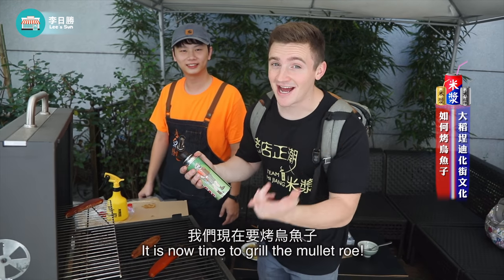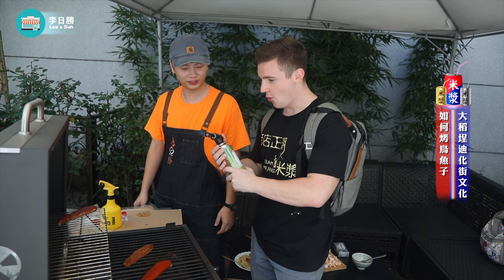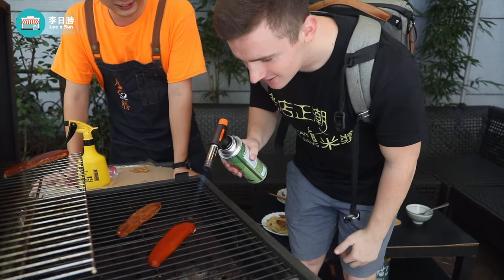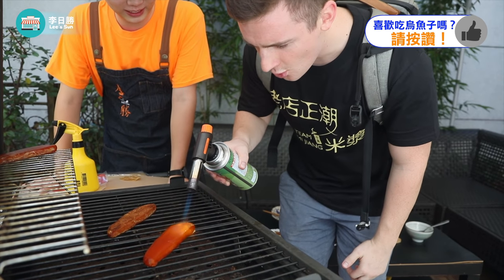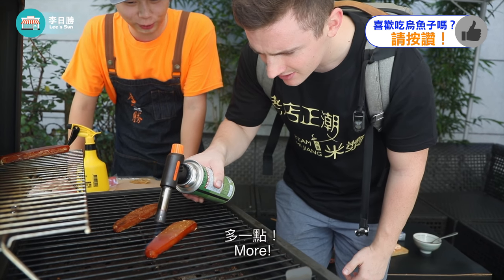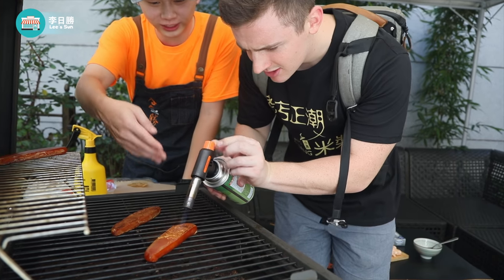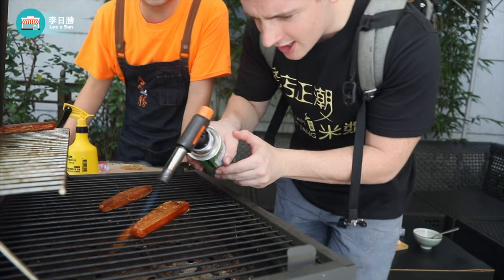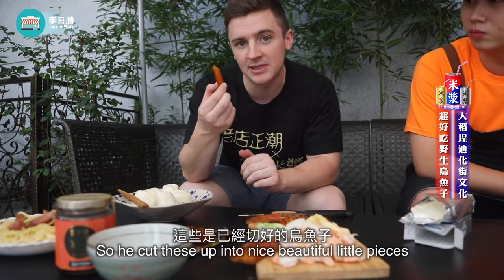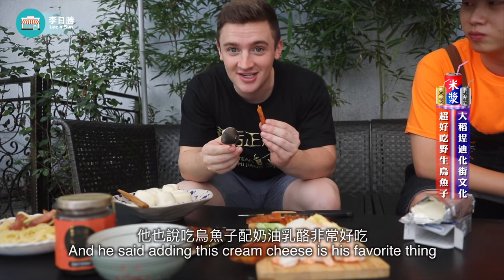Okay, guys, it is now time to grill this mullet roe. I'm gonna be using this. Woo-hoo! Get in here. Let's do this. And he actually cut these up in nice, beautiful pieces, and he actually said adding this cream cheese is his favorite thing.